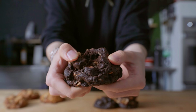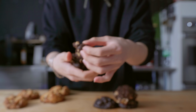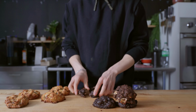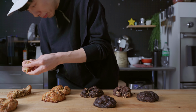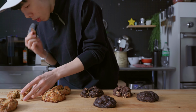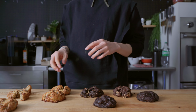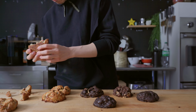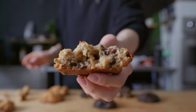Now that we've gotten an assortment of all the cookies from Levain Bakery, it's time to eat these and think through what's going on. So here are my thoughts. When you eat these, there's a really fun texture going on. You have a really deep contrast of almost a really crusty cookie shell and a cookie dough center, which I think is what they're known for, and I think why it makes sense given that they're this size.